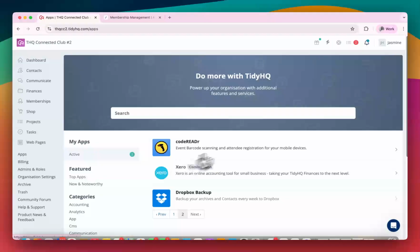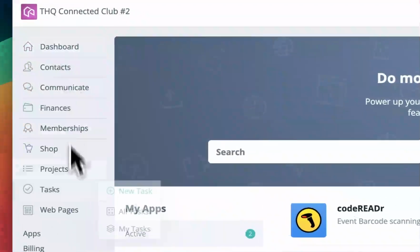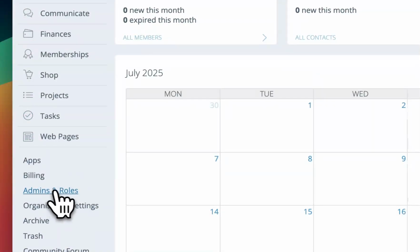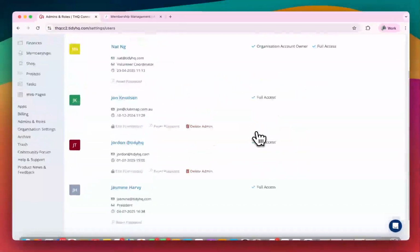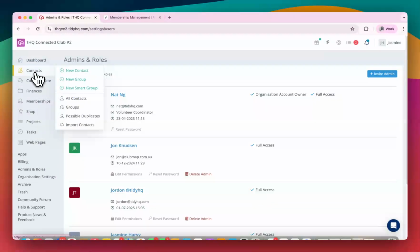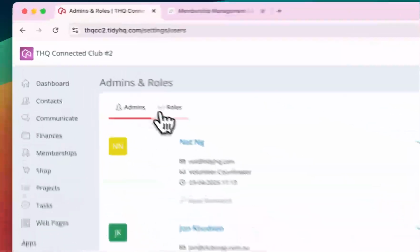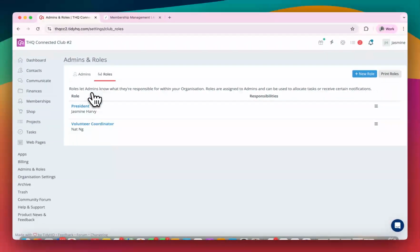This TidyHQ account is all for your club, so this is just access for your club only. So anyone that has administration access will be able to see this dashboard and so on. So if you need to fix that up, come to your admins over here, and then you can give them full access, or you can give them access to certain locations. Do you only want them to have access to contacts and nowhere else? You can also do that. And then with your admins, ensure they are assigned to the roles. So if you need some roles set up, we're more than happy to help you set those up as well.